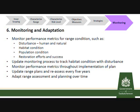Performance measures will be developed for each range plan to measure the efficiency of the various strategies as outlined in the plan, and those will be the focus of our efforts and what we would ask you to assist us in achieving.